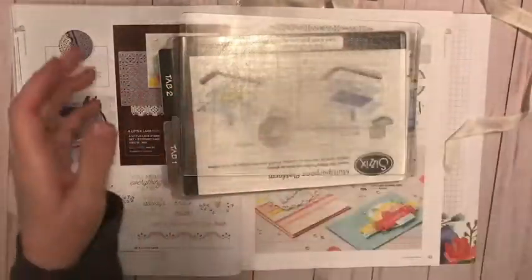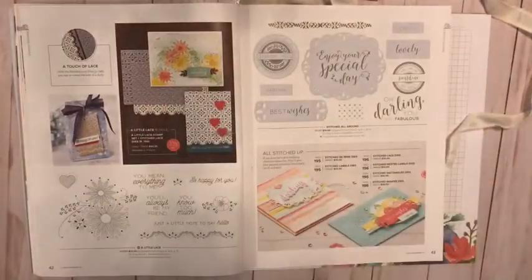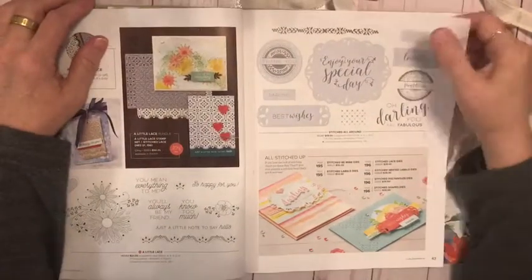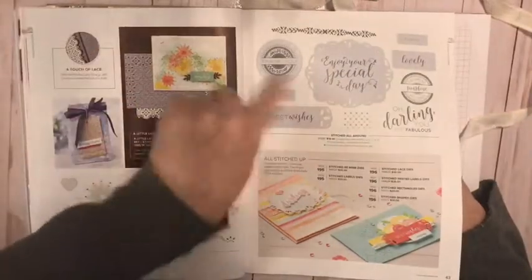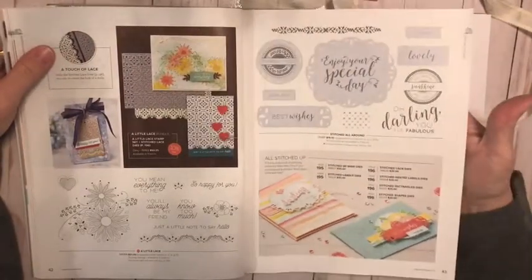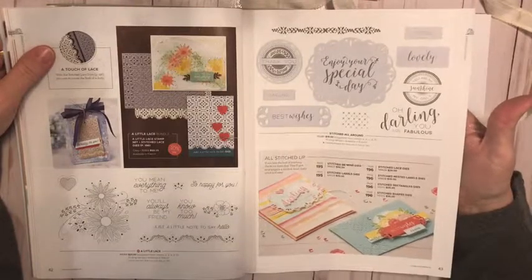Now, some people are running the wax paper along that die. I haven't tried that because I don't want it to not work. And it does work with a piece of wax paper on there. So anytime you see the stitched dies, you might want to just have a little wax paper on call there.